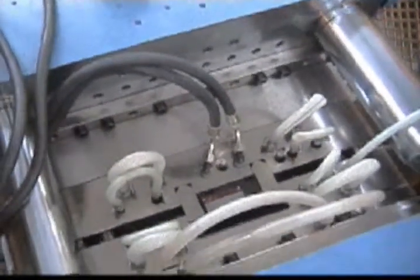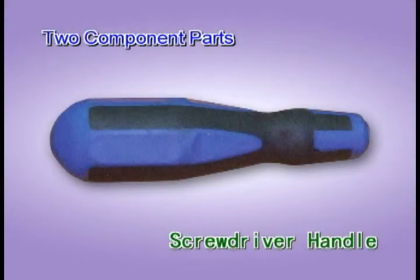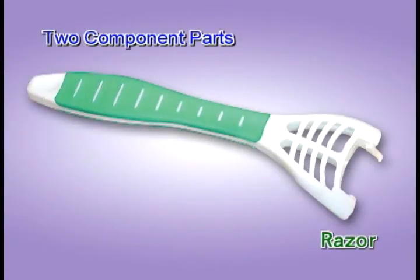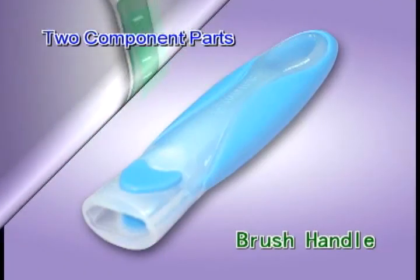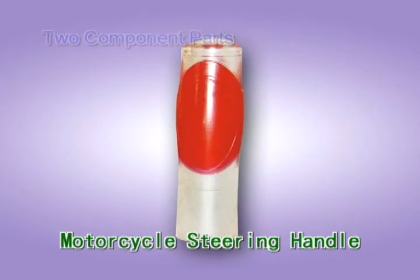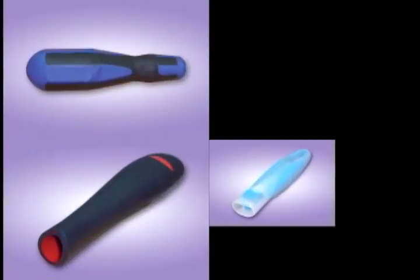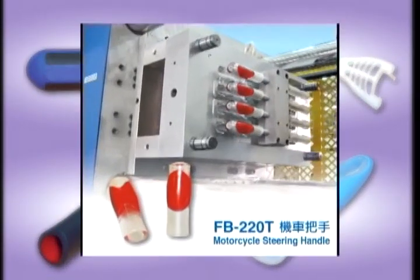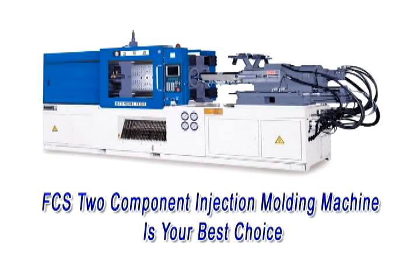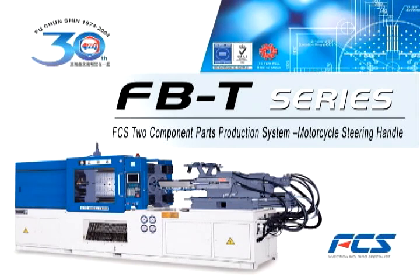FCS is always with you. FCS, two-component parts production system, motorcycle steering handle.